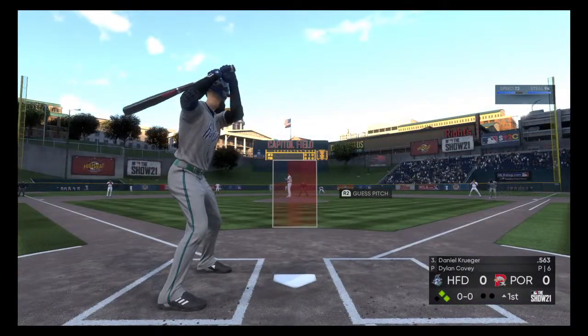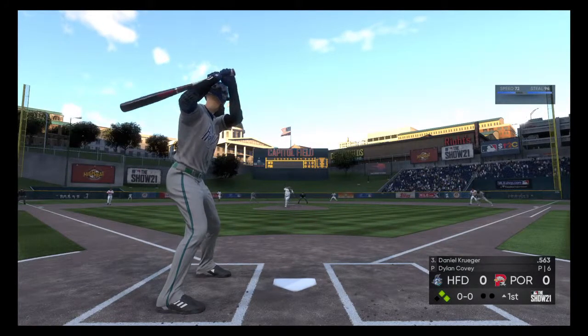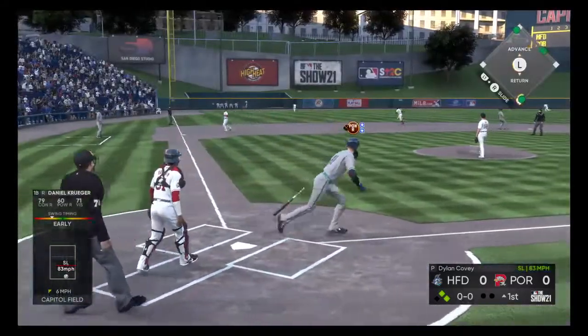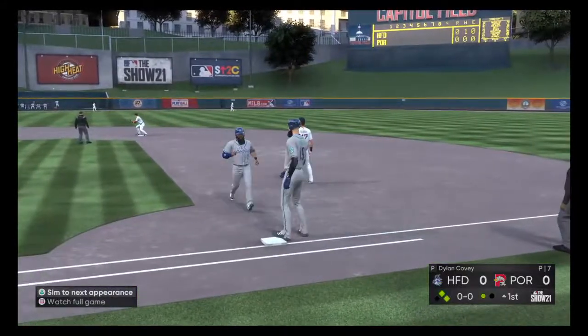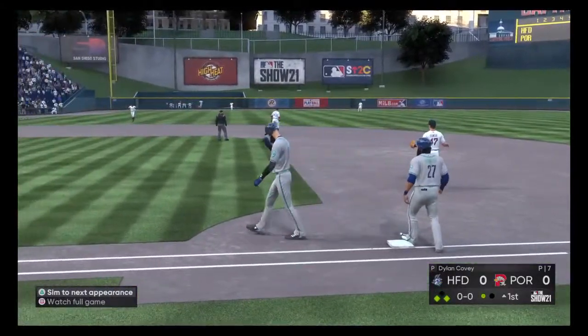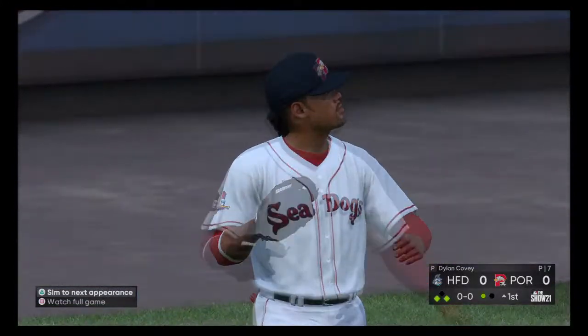Next up, Daniel Kruger. He also had 3 hits in the win last night. Daniel Kruger. He's ready. Here's the first pitch. Line drive to left. Warren is there, and he makes the catch for the out. And he'll indeed move up 90 feet, putting runners at the corners now with 1 away.